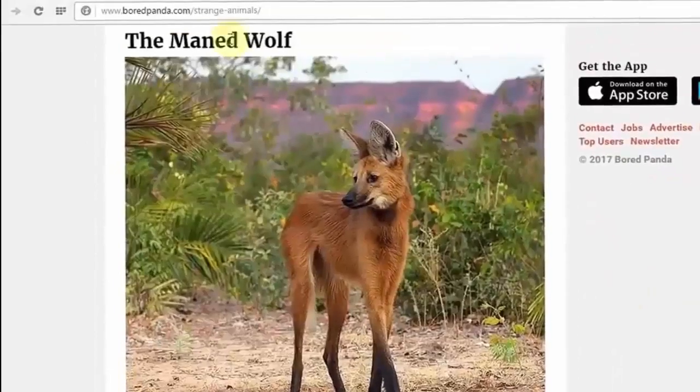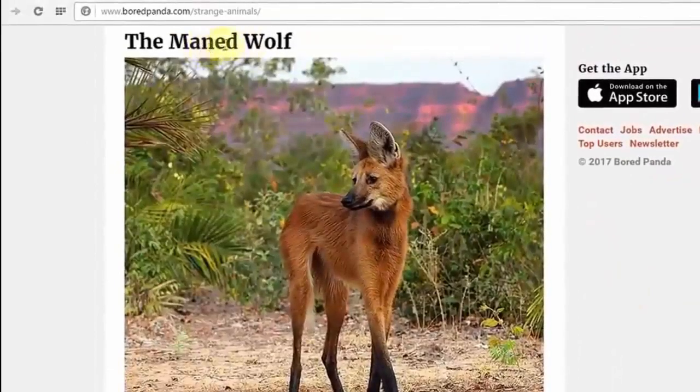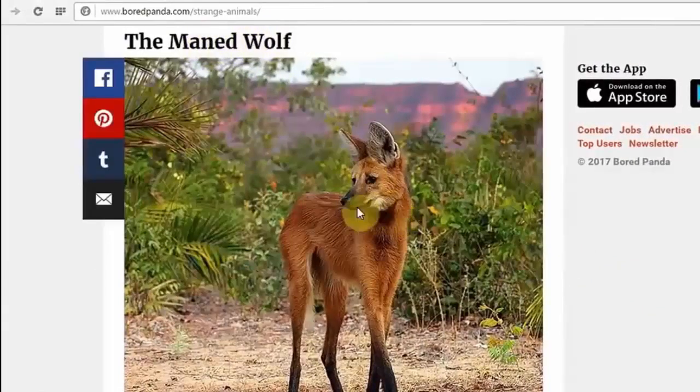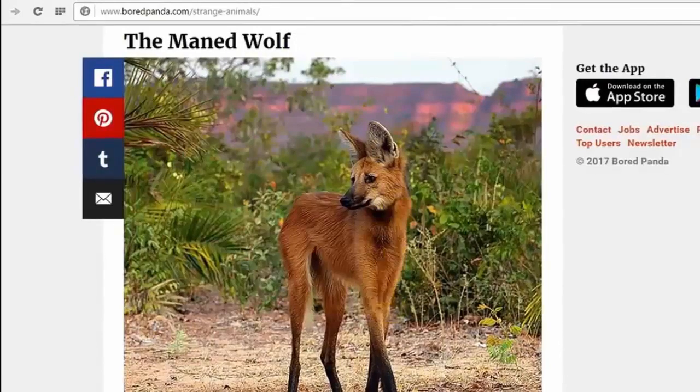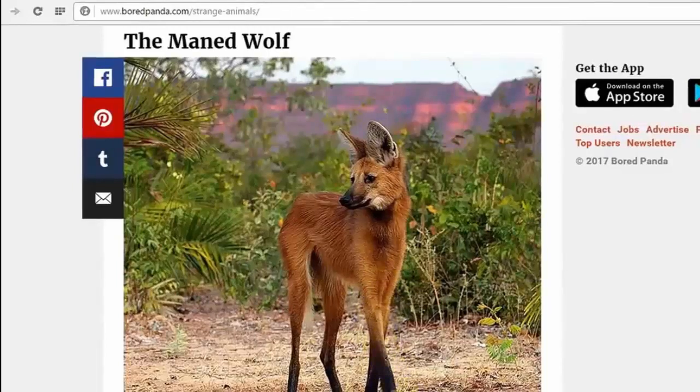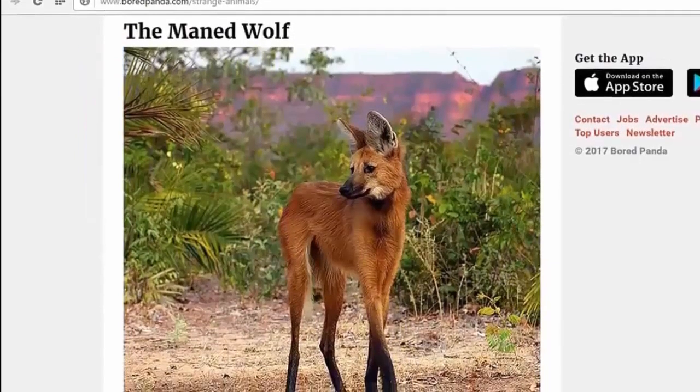The maned wolf, is this what it's called? Maned wolf or manned wolf, I'm not sure, but it doesn't look like a wolf. It looks more like a fox or a dingo, you know, native to Australia. In the background here, and this looks like Australia, but Australians, I guess, will know if they've ever seen one of these dingoes on steroids before. It looks as if it's got a deer's feet or something like that. Should be called a deer dingo.